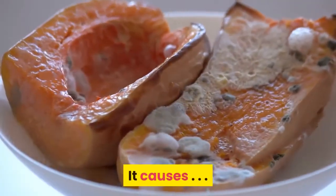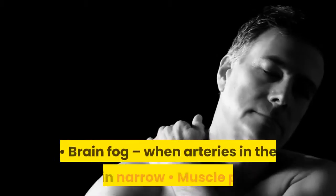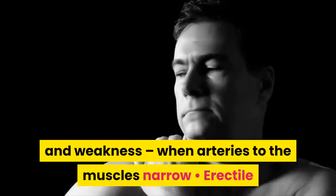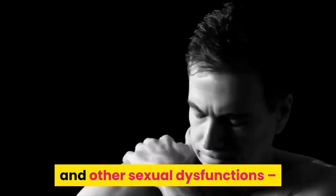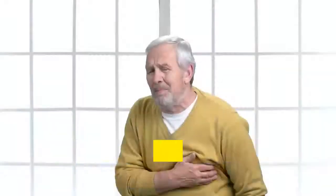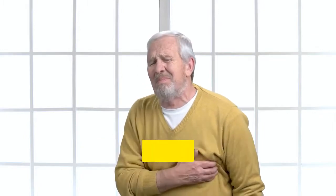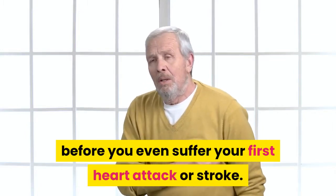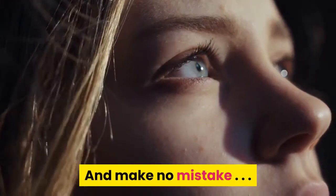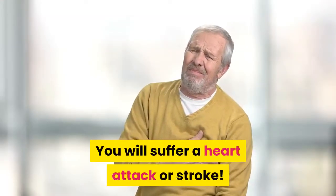It causes brain fog, when arteries in the brain narrow, muscle pain and weakness, when arteries to the muscles narrow, erectile and other sexual dysfunctions, when arteries around the genitals narrow. Leading to all kinds of complications years before you even suffer your first heart attack or stroke. And make no mistake, you will suffer a heart attack or stroke.